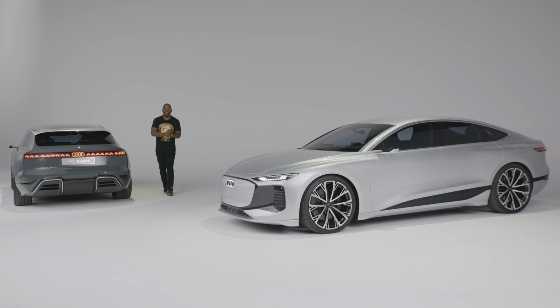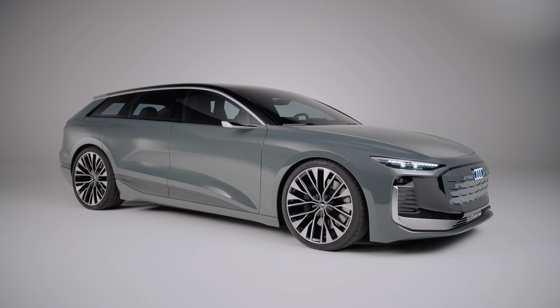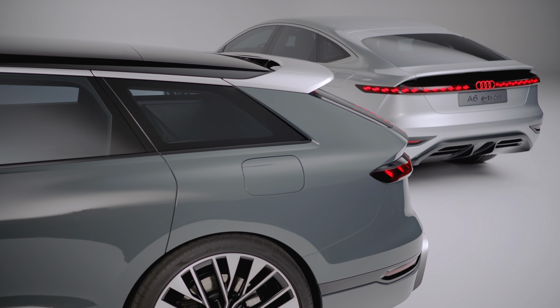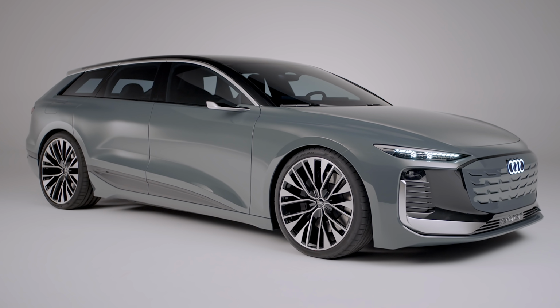This is the Audi A6 e-Tron. What is it? Well, it's a premium electric car aimed at people who are cross-shopping either a Mercedes EQS or a Tesla Model S. But the big difference here is that it's available in two different body styles. To my left, this lovely silver fastback, and to my right, and for the first time that I'm aware of in this category, an estate.